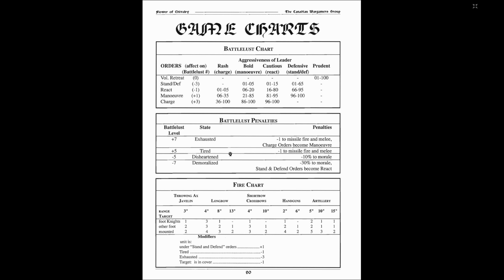If you see you're getting exhausted, then you can reduce the Battlelust and avoid your units being exhausted. It's quite an interesting rule set, I have to say. Again, you have a fire chart. I can see many rule sets that have been copying this style. So you have a fire chart, and that's a light.